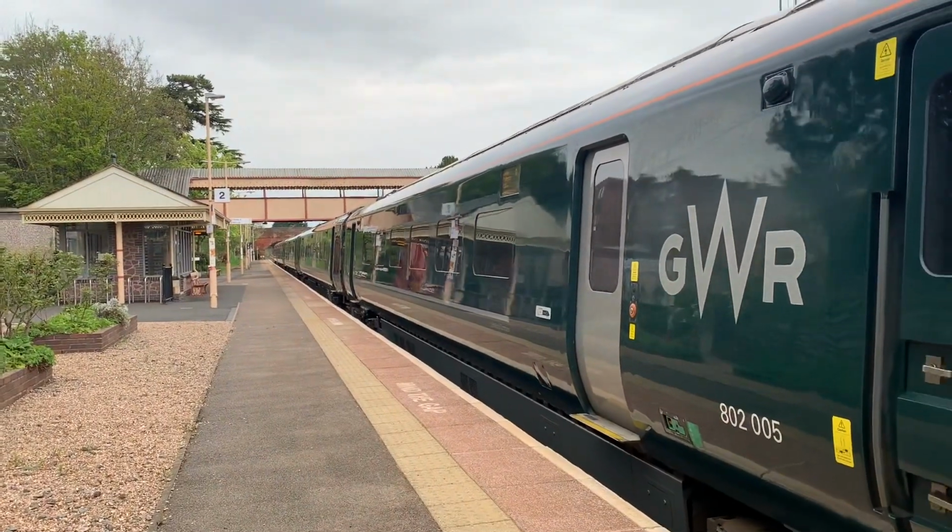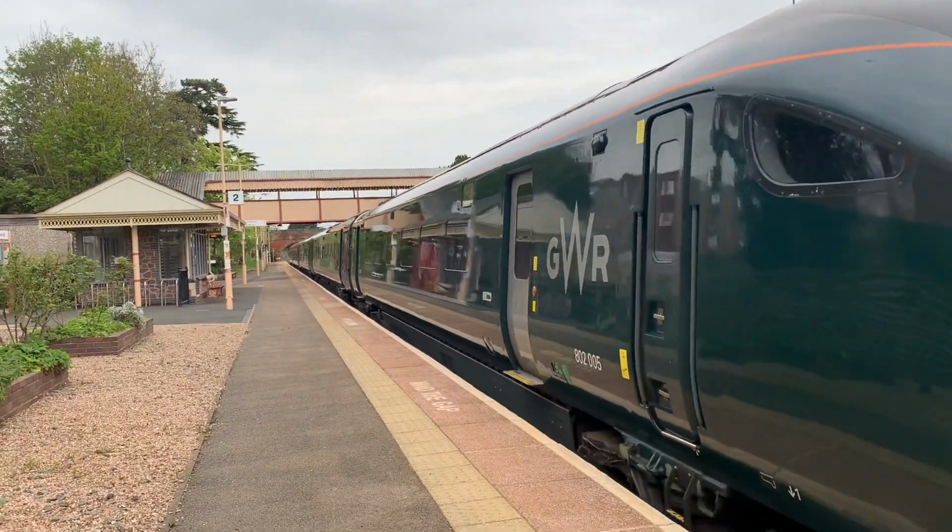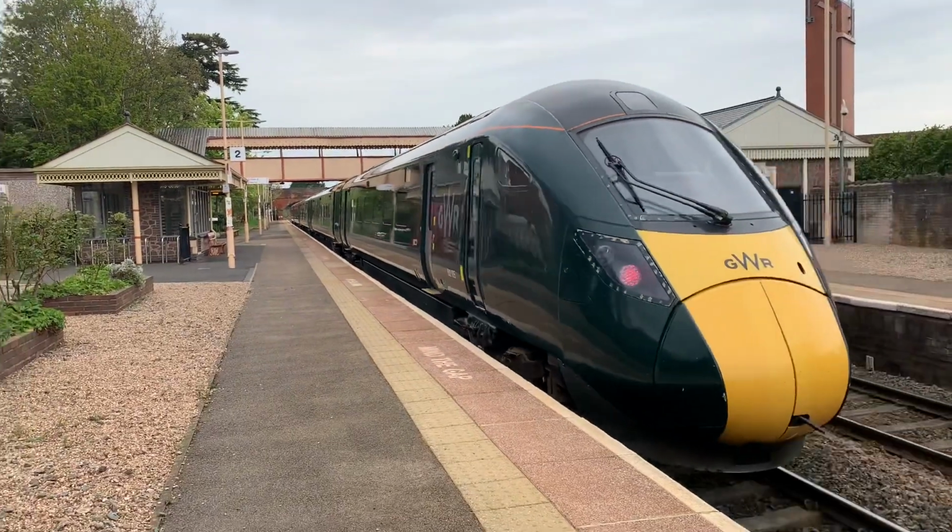Departing out now is the 1558 Great Western Railway service from Hereford to London Paddington.